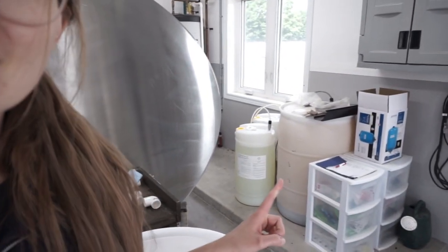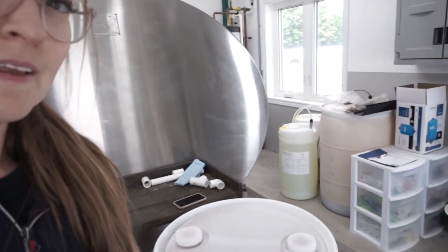We have this large drum of iodine-based teat dip here. You can see it. We go through about one every 6 months, and it feeds automatically to the robot. We're just waiting for the other one over here to be empty, and then this one will go in its place.